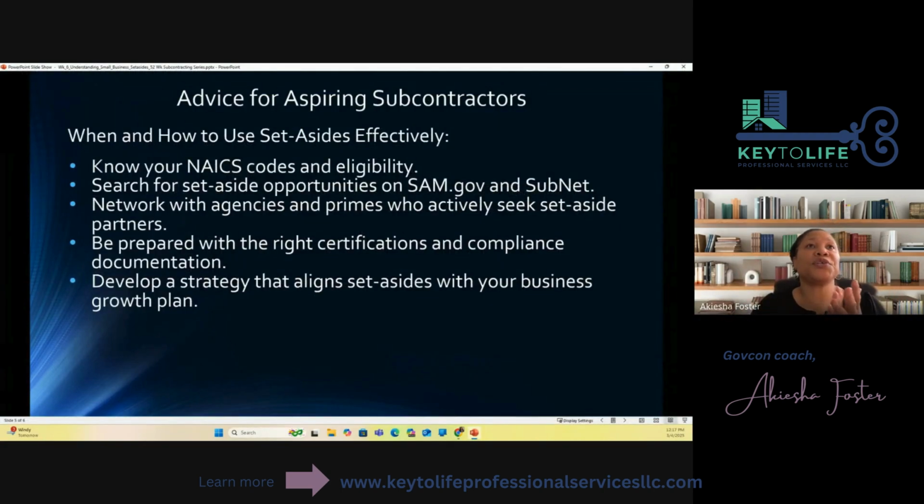Next, search for set-aside opportunities in SAM.gov and SUBNet. Then network with the agencies and primes to see who's actively seeking set-aside partners. It's better to get to know the people, I'm telling you. Imagine you're actively pursuing this contract, and all of a sudden you think, oh, I really didn't want to work with them. You should have got to know them first to see if it's a good fit for you. So I always say get the networking first, learn the culture and how they work, and then be prepared with the right certifications and compliance documentation.